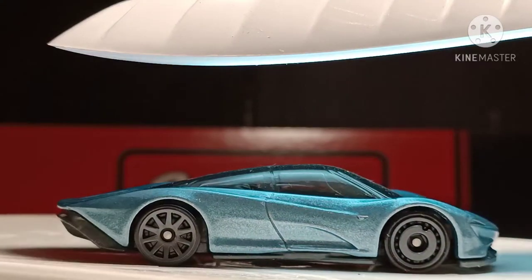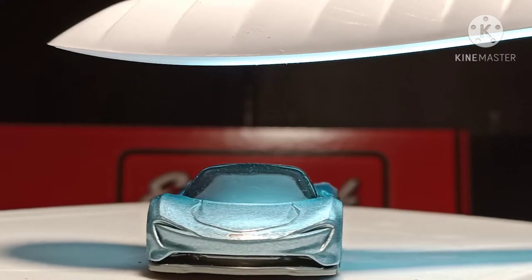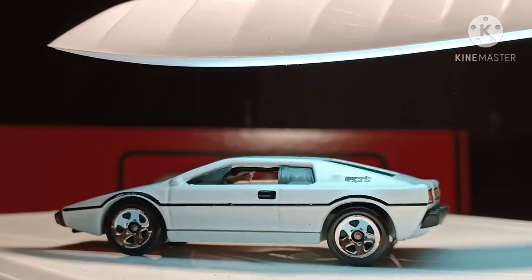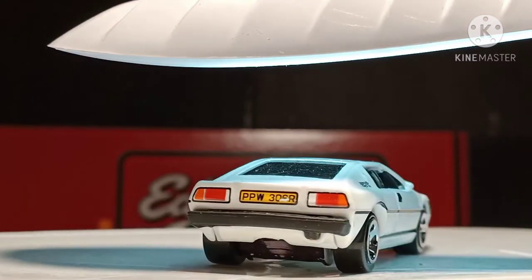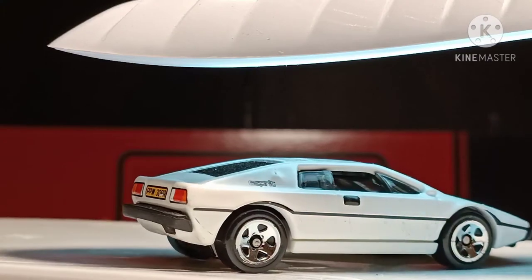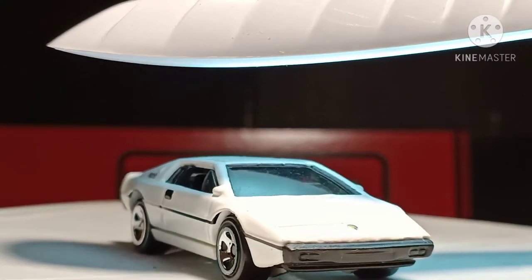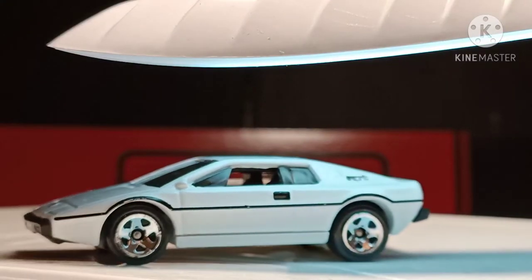Okay, so the next vehicle, I think we are gonna switch to Lotus. So Lotus is coming up. So here we go, Lotus Esprit Turbo. I grew up seeing this car, so I remember in 1976 at my primary school, Father Christmas turned up in a Lotus Esprit.